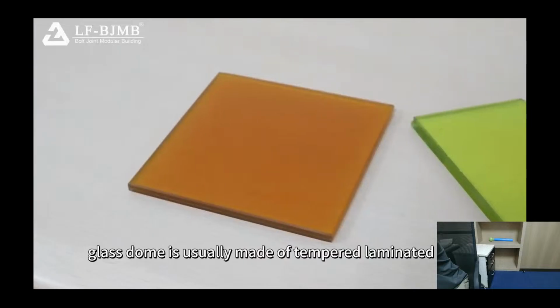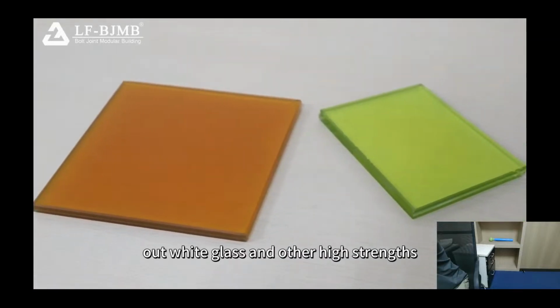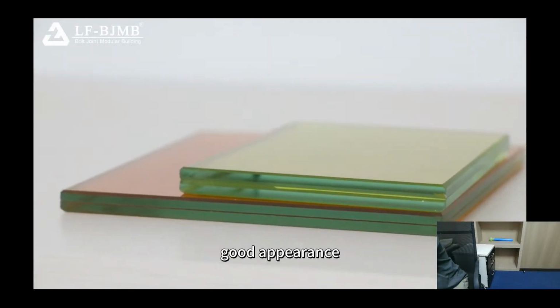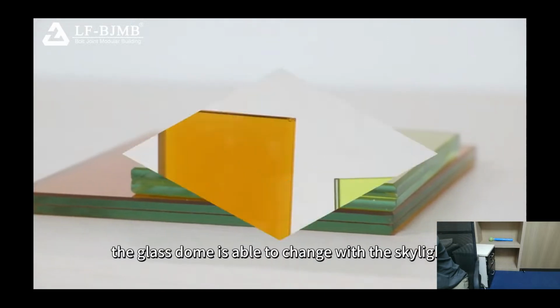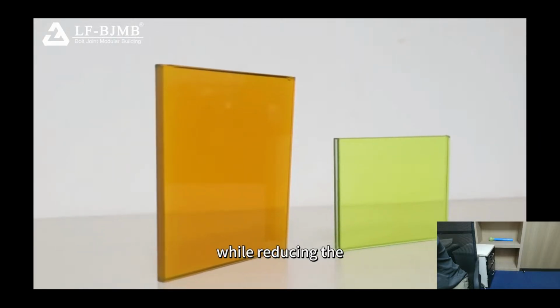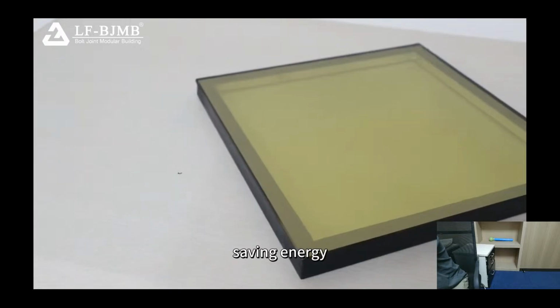Glass dome is usually made of tempered laminated glass, ultra-white glass and other high-strength, high-light transmittance materials with high transparency, good appearance, lightweight and other advantages. The glass dome is able to change with the skylight, bringing natural and soft light into the interior while reducing the use of indoor lighting and air conditioning, saving energy.